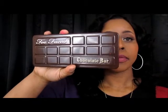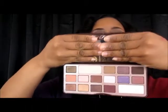Okay, so now we're gonna go into eyeshadows. Now, I have quite a collection of eyeshadows, but these 3 palettes, if I was stuck on a desert island or somewhere, with these 3 palettes I would be happy. If I only had 3 palettes, these would be my favorites. So the first one is the Too Faced chocolate palette, and I'm gonna try to do this without blinding you, but it looks like that.